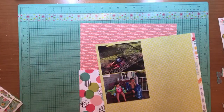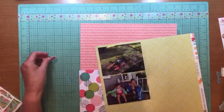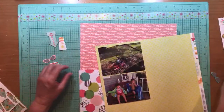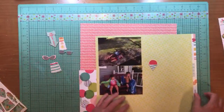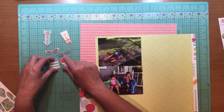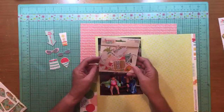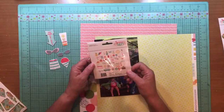And then, especially now that I see this, I really think I want to use that paper just as something fun. I did grab, this is the Simple Stories Summer Days chipboard here. And since they've got popsicles, I thought it would be fun. This is obviously not a popsicle, it's like an icy, or snow cone. I thought that would be fun. There's some sunglasses here, the ice cold drinks, there's a little SPF thing, and then some more summer icons in these summer days pieces here.